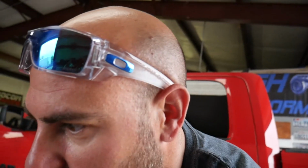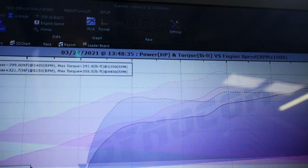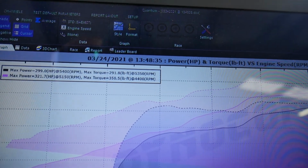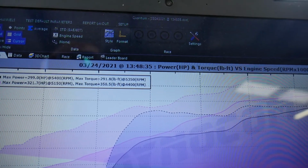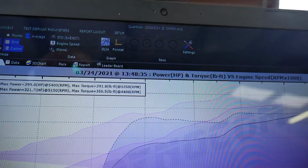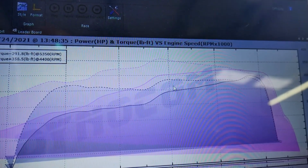Well, dang, that Hemi don't sound too bad. So take a look here. There we go. So we can see it started out at 299 horsepower, maybe in the second pull. I don't know. Either way, you can see we finished out at 321. So about a 22 horsepower gain, and then about 40 foot-pounds of torque. I mean, you can see the difference in the meat section over here.